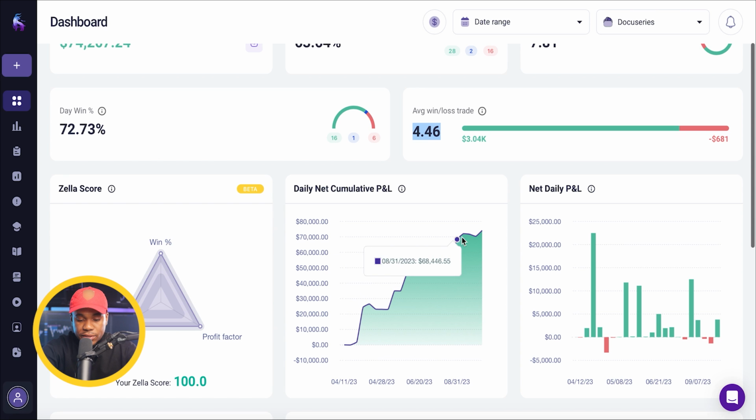This is rising. This is how you know you become consistent through losses. You can trade through losses, as well as your wins are larger than the losses. So that's what you'll see right away.